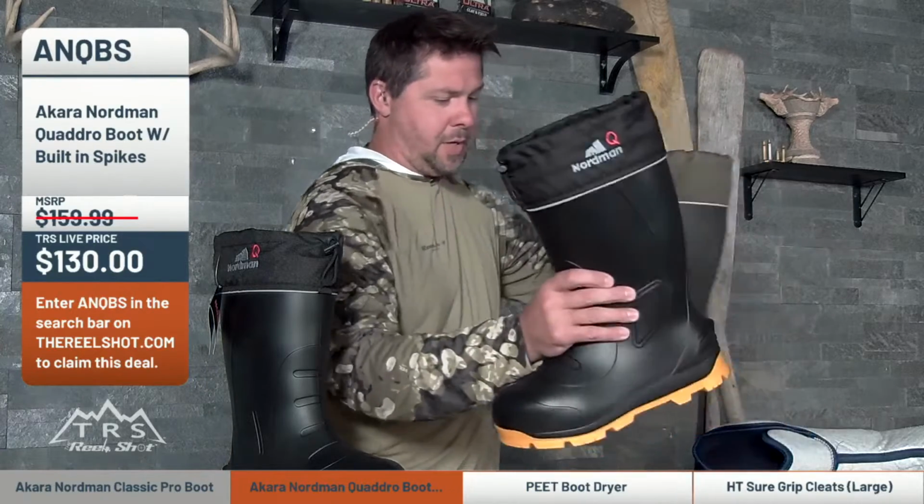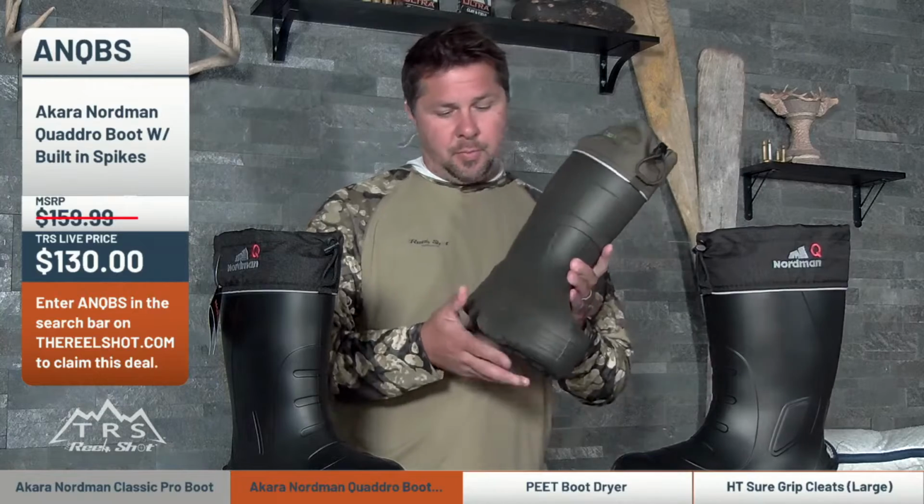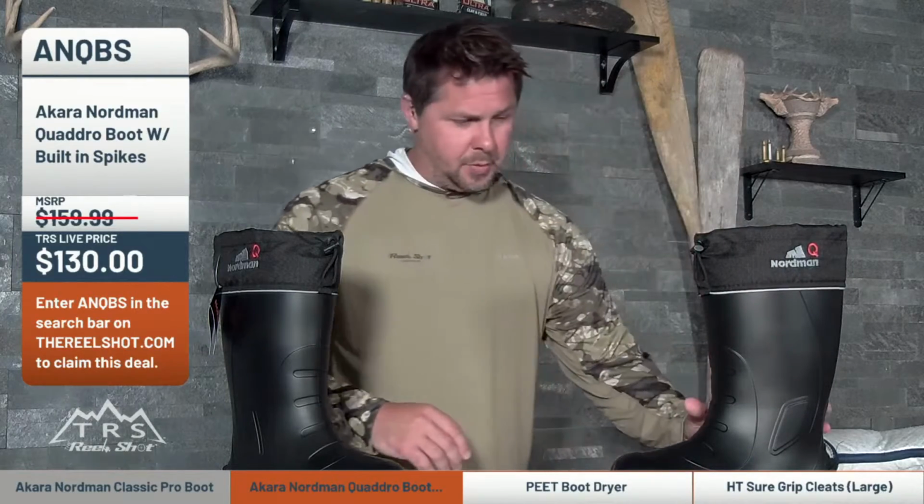Now, there's also a big difference here. We talked about the Classic Pro weighing in at just under 3 pounds with the foam in it, with the layering system in it. Now this boot's quite a bit heavier.